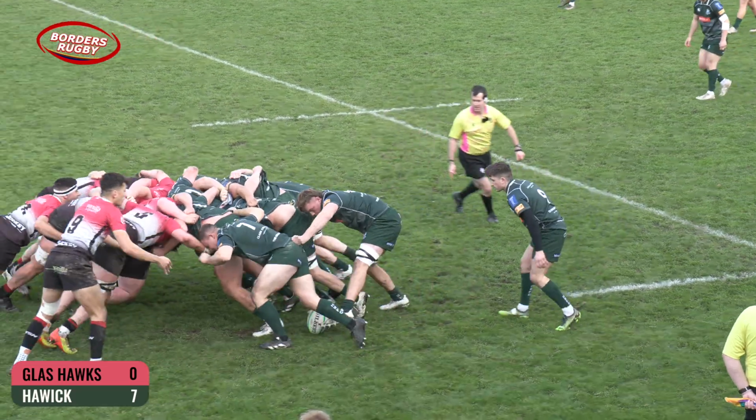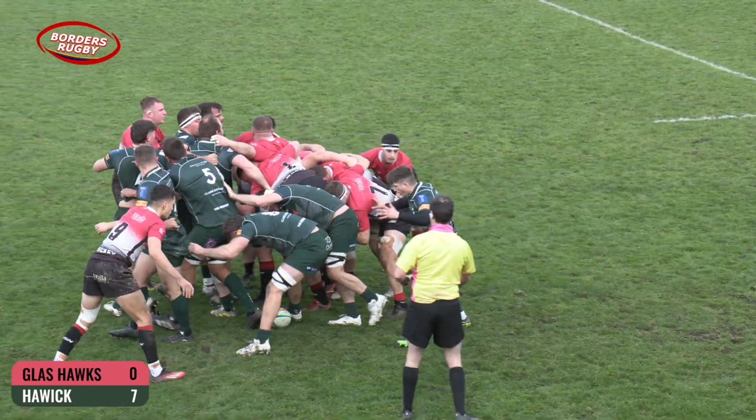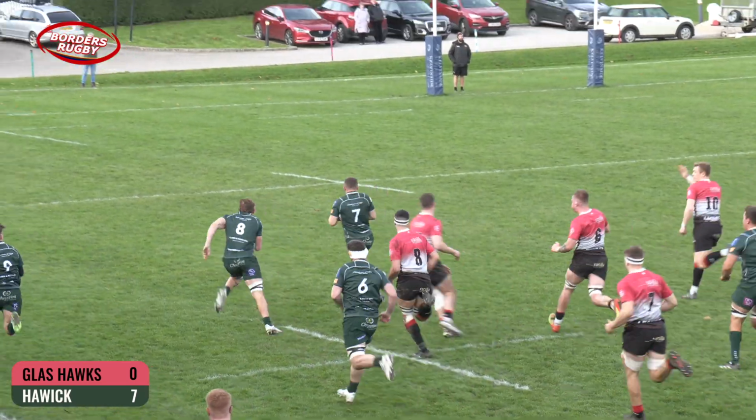It really is an embarrassment of riches as the scrum is fed by Lightfoot. Linton has got it at his feet and it's moving forward at a rate of knots here. Gordon Galashan having a look at this. He's calling on Hawick to use it, so it's done. Linton's beat the first man as he always does, and he's off up the touchline here. Linton, like he's got a man inside, and it's Callum Rennick.